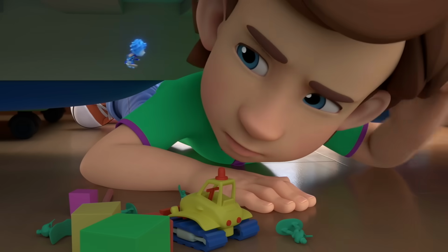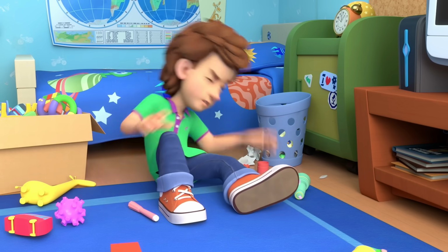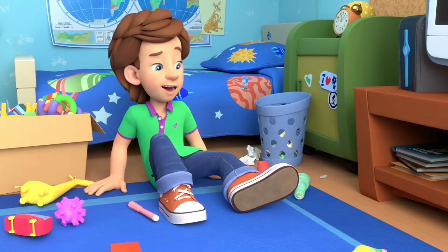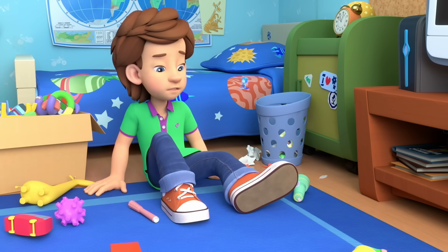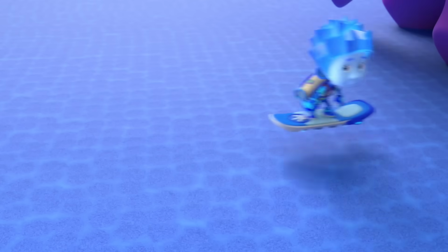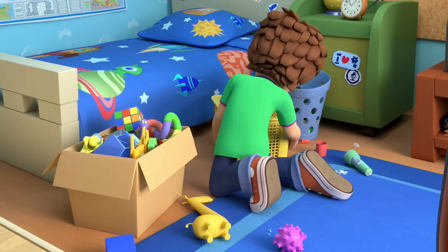Thomas. Ow! Watch what you're doing. Ow. What, your room wasn't messy enough? Nah, Mom said whichever stuff I don't need I should throw out, but I don't know which stuff is the stuff I don't need. Can I help you? All right.